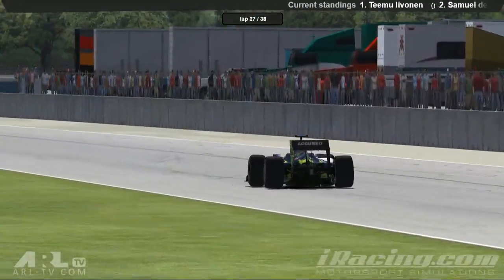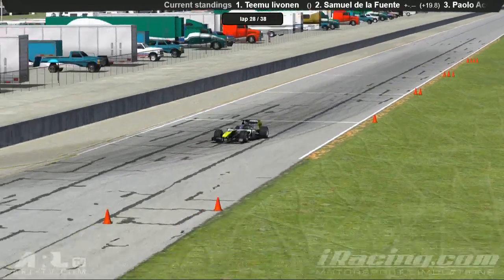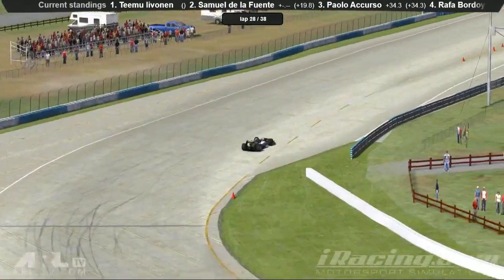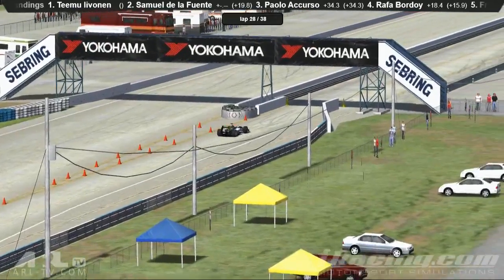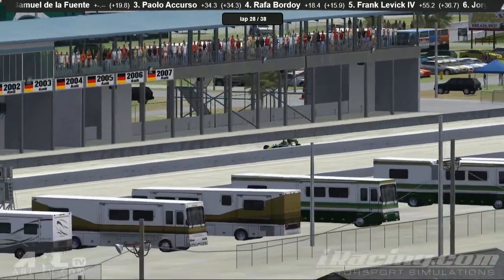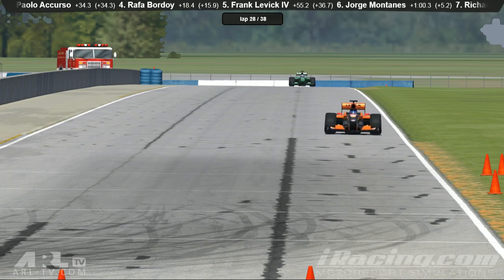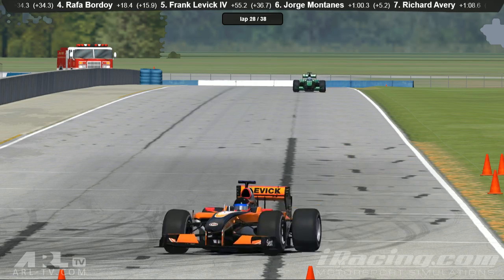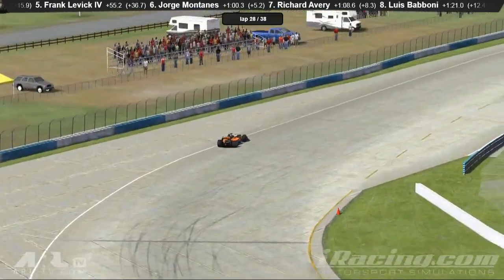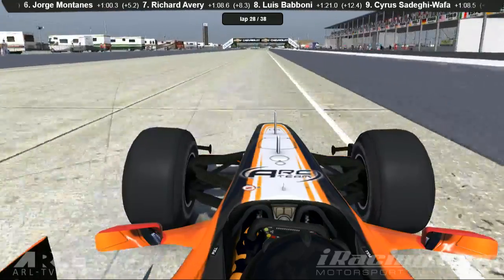Yeah, he pitted quite early though, and just looking at his lap times, once he's come out from the pits, 1:34s he's been doing, so it's been pretty easy for Cyrus just to get the jump, and Paolo comes into the pits as well, so that just leaves Frank Levick. It's going to be interesting to see where Levick comes out. I get the feeling he's going to get himself past. Yeah, Levick's just coming into Sunset Bend now. Paolo, okay, so just building his revs up. And there's Frank at the side of him.